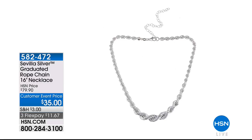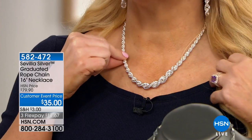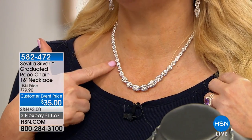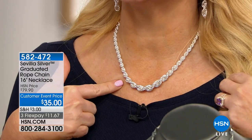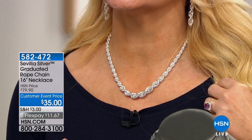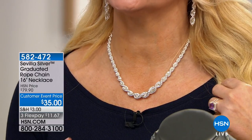There's the necklace. Wow, I love the necklace. Lots of people are asking about this necklace. Bill, can you get the information on what it actually is? It's 16 inches with a 4-inch extender, so you can drop it down to 20 inches or anywhere in between. We sold this very successfully at $79. Oh, I love this. It is now $35, $11 and change on your charge card.